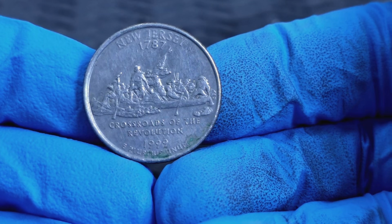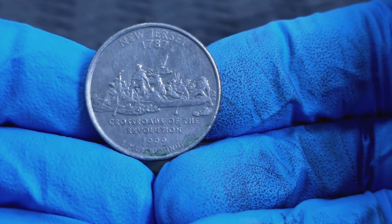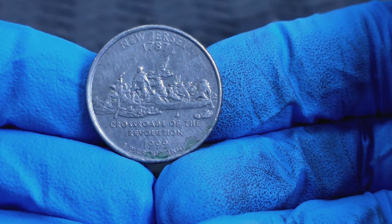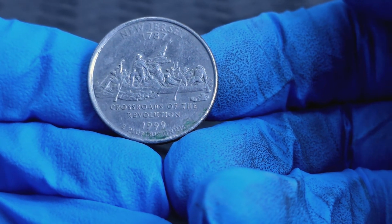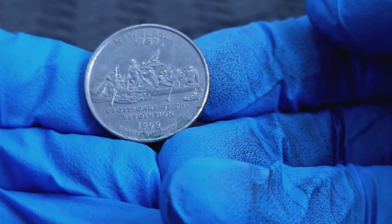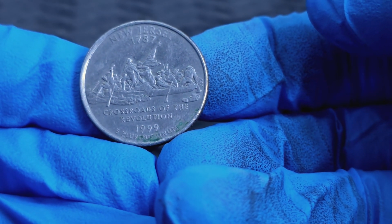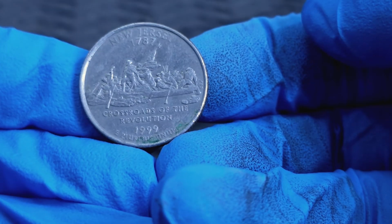Ultimately, the 1999 New Jersey State Quarter is a reminder that extraordinary coins are still out there. Even modern quarters, often overlooked in everyday transactions, can turn out to be rare treasures. Whether discovered by accident or passed down unknowingly through generations, a single coin like this could become a collector's dream and a life-changing find.